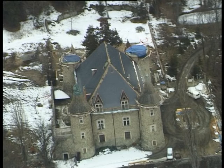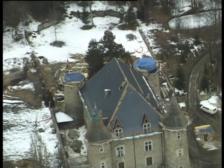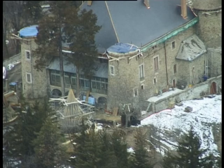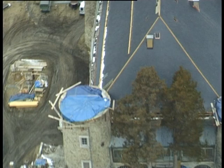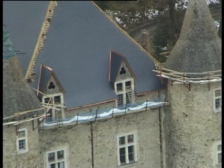This photo, taken in March 1999, allows us to compare the old slate on the north towers with the new tiles on the main roof. The two south tower pepper boxes were lowered to the ground. We'll see why later on.